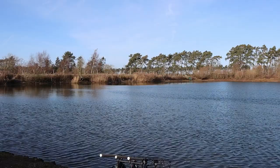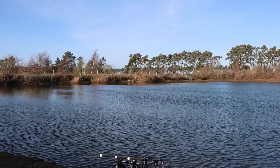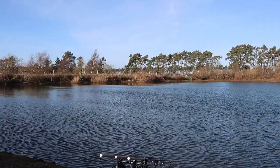Obviously had no joy during the night, so I've just changed all three over to zigs. I just think it's quite high pressure, the sun's out, clear skies. I think I've got more of a chance of getting a bite on a zig, especially during the daytime. So that's my plan for today. While the sun's out, I'm going to keep all three out on a zig.